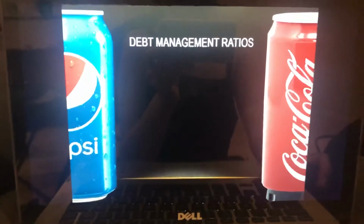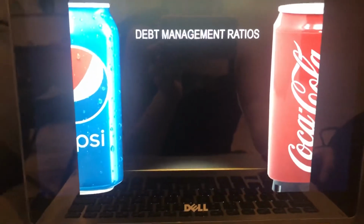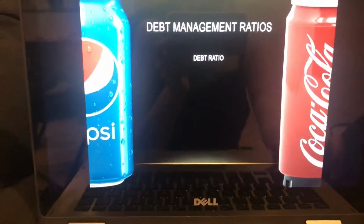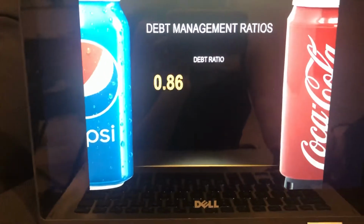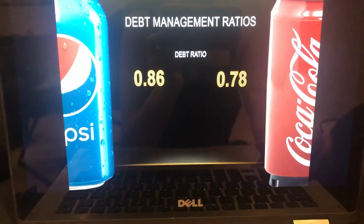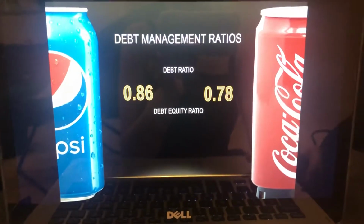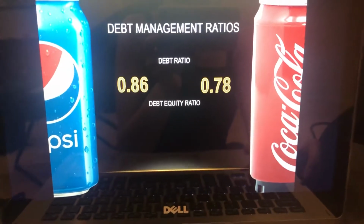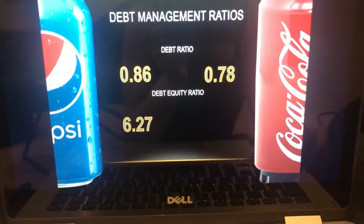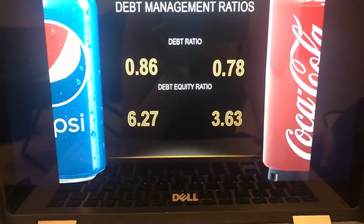So next up, we're going to be talking about debt management ratios. Who can manage their liabilities better? Let's find out. So we've got the debt ratio. We have Pepsi over here with 0.86 and Coke over here with 7.8. And then we have debt equity ratio with Pepsi at 6.27 and Coke at 3.63.